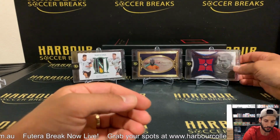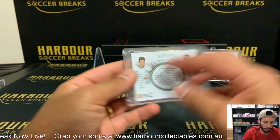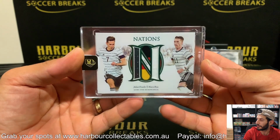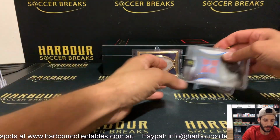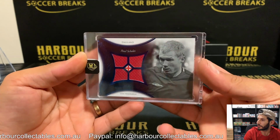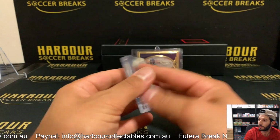And then our three main hits. We go to the Nations. Julian Draxler and Marco Reus. 2 of 17. That's a sick card. One of my favorites. Then we have Skullsy on the Memo Stars. It's a cool card. A little England flag in the middle there. And that is 8 of 10.